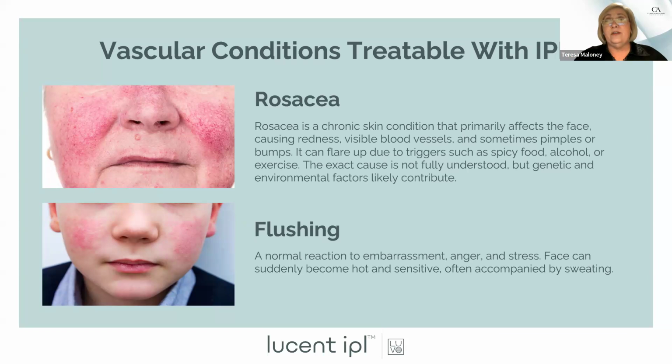So this is one of the things that, again, when we get to the skincare, is so vital in helping this condition of rosacea. Flushing you can treat. You can do a series of treatments. People may not feel so much of that, but rosacea is just different. It's something that you have to continually treat for.